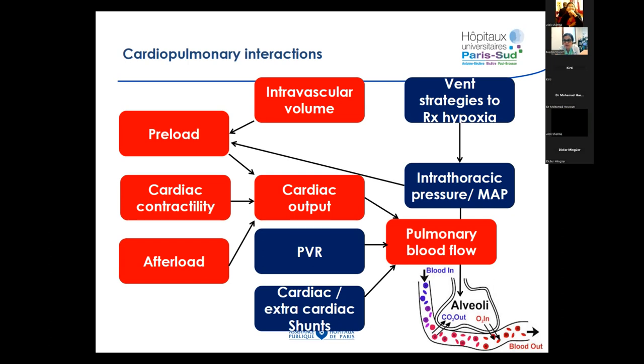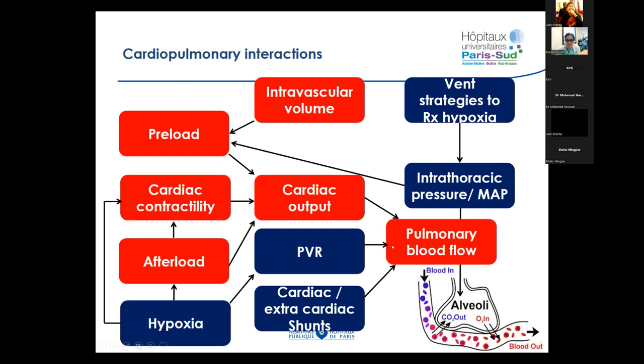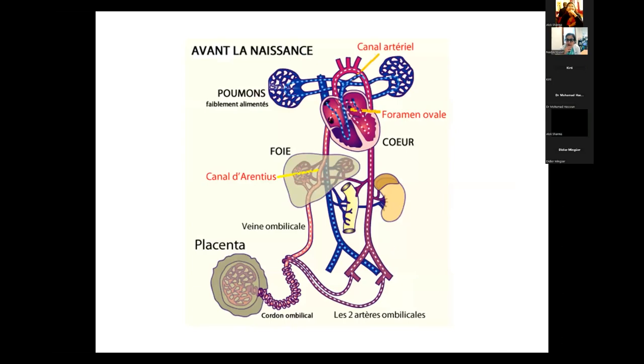And then what about afterload? Have we filled lots of fluids? Do we have a huge duct, or maybe we have congenital heart disease with lots of overflow? How are our shunts doing? What about our extravascular lung volume? Extravascular volume and hypoxia. So, of course, at birth, which is a very interesting time, we know that physiology changes completely. And there are so many things that interact at this point.